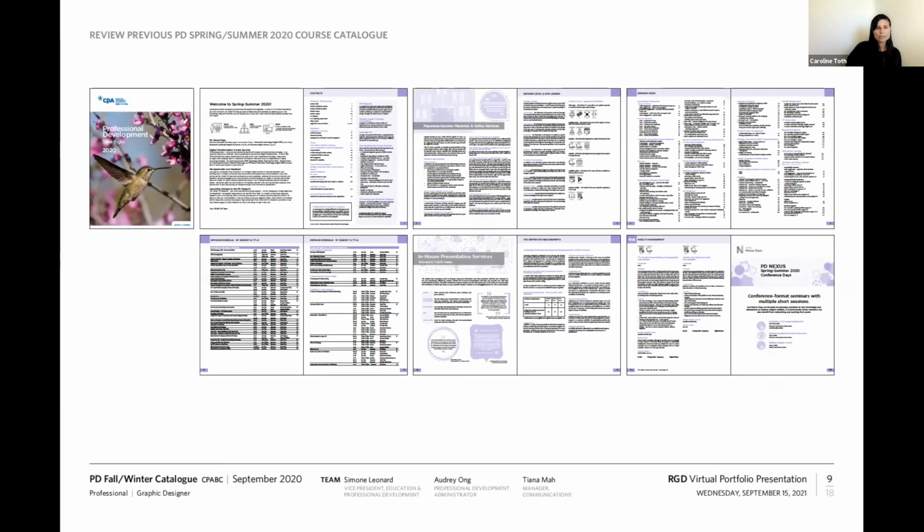The next step in the process was reviewing the catalog as it had been executed in the past. In previous years, the catalog had been printed out and mailed to all the CPA members. And because the document had been printed, you can see that they had stuck to one color plus black to keep the cost down.